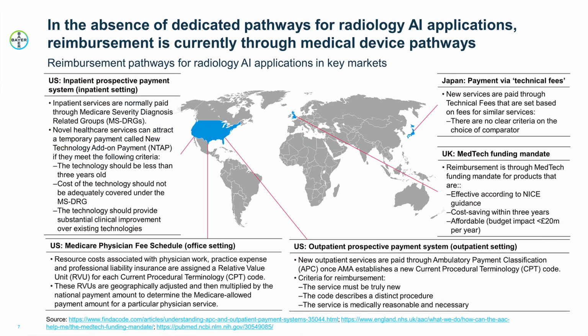Yeah, so I think I already mentioned some of it before. There is no dedicated AI pathway yet. In the absence of dedicated AI pathways, you can basically use the medical device pathways, but they have their own limitations. Currently, the 6 algorithms reimbursed actually split across 3 countries. So we only see 3 countries in the world that currently have AI reimbursed as medical devices. And that's US, UK, and Japan.